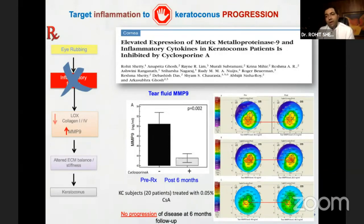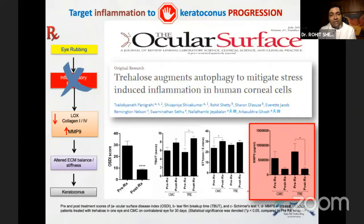Suddenly it drops down, the MMP. I told you, when MMP9 drops, your collagen and lysyl oxidase increases. And for patients who have a lot of allergy and eye rubbers, post cross-linking, I use it. It also reduces a lot of scarring because the wound healing pathways completely change.